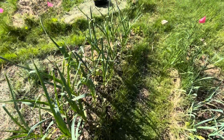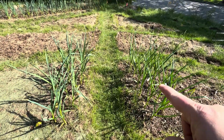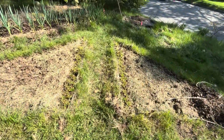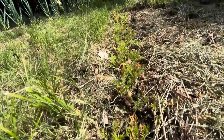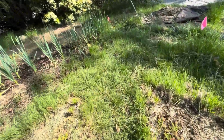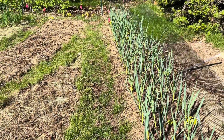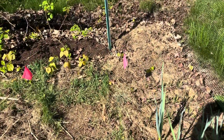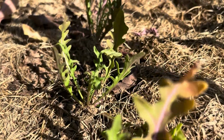Garlic. Lots of garlic. So garlic lining the path here, onions on either side here, and then chamomile. The whole way down. A couple of Inca 2 marigolds. This whole row full of garlic. And I capped right back here with some arugula, wild arugula.